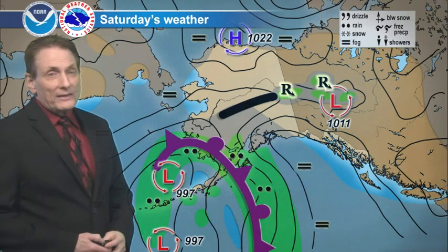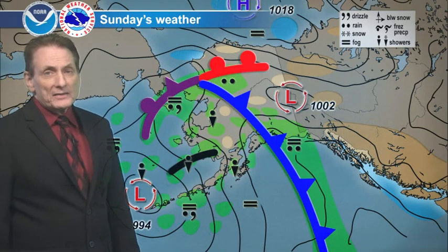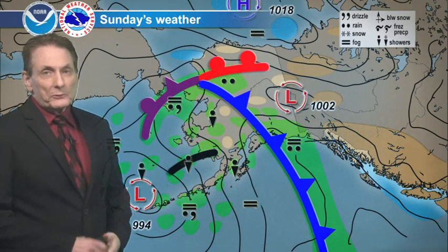Risk of a thunderstorm just south of Eagle. Sunny and warmer for the Panhandle, and that continues into Sunday as well, but wet weather and cloudy for south central Alaska, Prince William Sound, locally into the central interior.